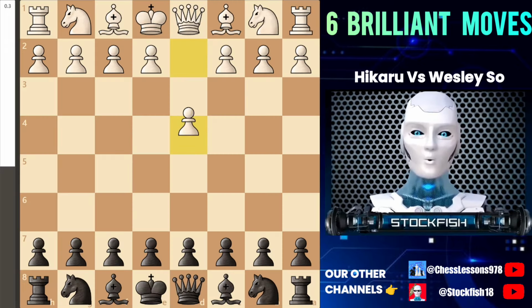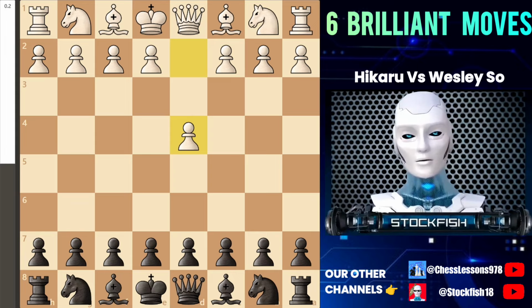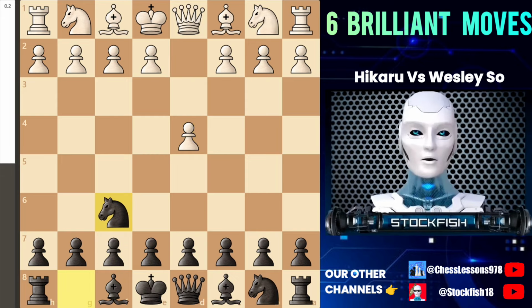So let's go. It starts with d4. In 2015, Hikaru Nakamura was the second highest rated chess player globally. He was renowned for his skills in speed chess, ranking number 2 alongside Magnus Carlsen. Additionally, in slow chess, he also held a top position. This period marked the peak of Hikaru's career.